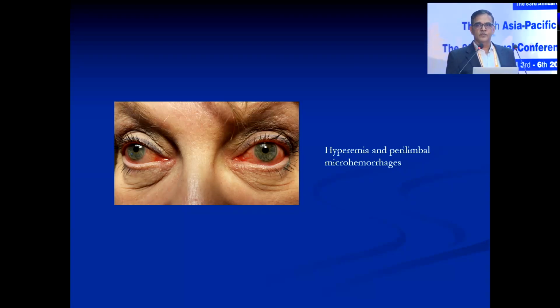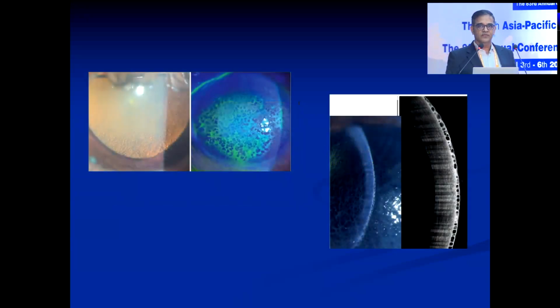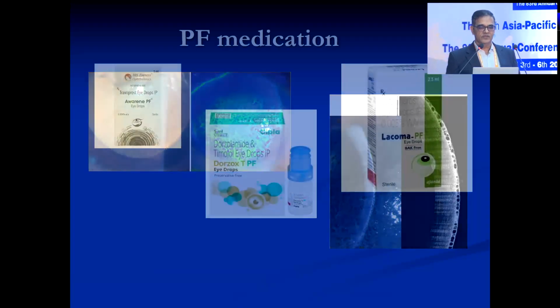And this is a problem with netarsudil in particular. Ripasudil also, invariably you end up with hyperemia and perilimbal hemorrhages. You also start seeing honeycombing in the cornea, which is reversible when you stop it, of course. But again, this is a worry. Once this happens, you cannot continue these drugs for this patient.